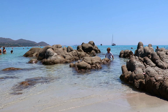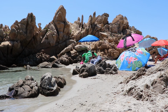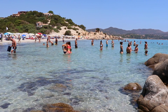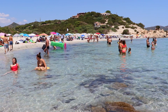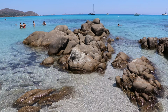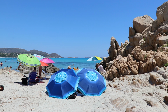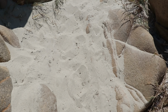We checked several beaches on the south coast, but we chose this. For me, it was the most beautiful. So this is Spiaggia di Porto Giunco, if you say it like this. I hope I pronounce it well. The beaches in the south are more crowded, I think, because it's not that far from Cagliari, a big town with an airport. It's only 2 hours away from Villasimius.